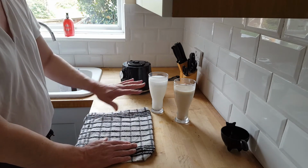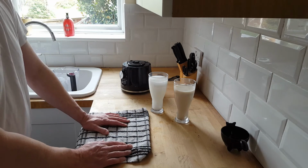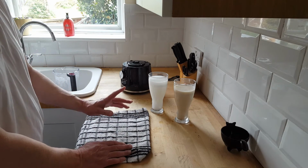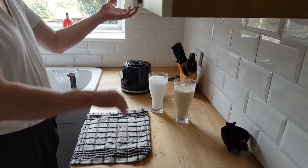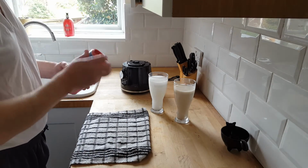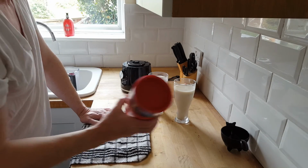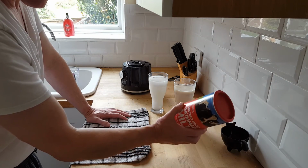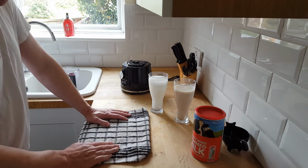But for the two that I've done today, certainly the oat is better. In terms of what it costs compared to the traditional powdered milk that I have in the cupboard, as I said earlier, this works out at something like 33 pence per pint when you mix it up, and from that 340 gram container you get 6 pints.